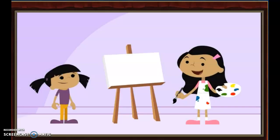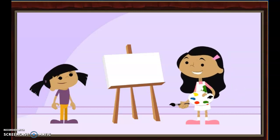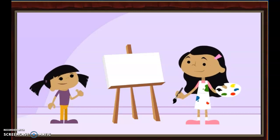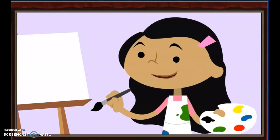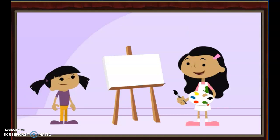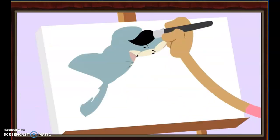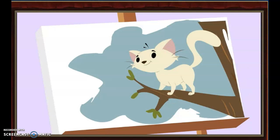Let's play a new game, Marie. I'll paint a picture and you tell me what the short vowel sound is in the middle of the word. Me? You know your vowels, right? A, E, I, O, U. And you know that sometimes vowel sounds are long and sometimes they're short. Sure. Okay, so I paint a picture, then you tell me what it is.